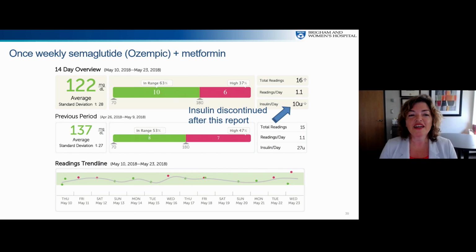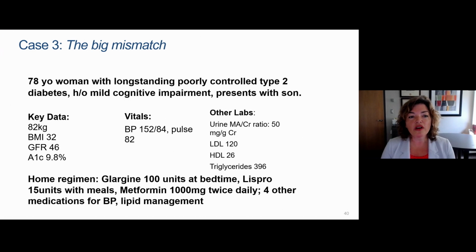He gained weight. We switched him to Ozempic, or semaglutide, plus metformin, and he continues to do extremely well. His insulin was slowly discontinued. Okay. So I'm going to move on to our third case, which is the big mismatch.